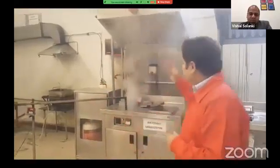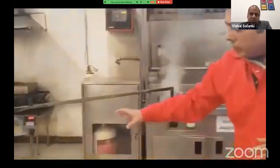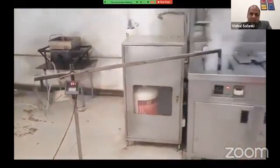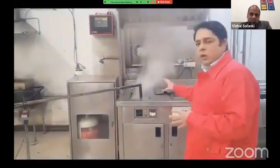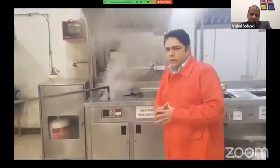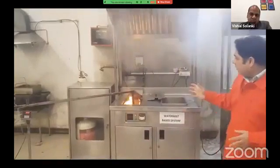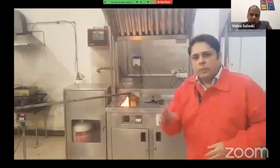Okay, viewers, excuse me. We are moving on to our next demonstration, the water mist demonstration. As you see, the oil is heating up. We have reached temperatures of about 330 degrees centigrade. Very soon we are expecting a fire in this system, and post that we'll look at the extinguishment for water mist system, and then we'll go on to our domestic range. So we have a fire.